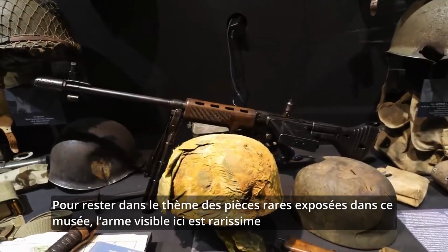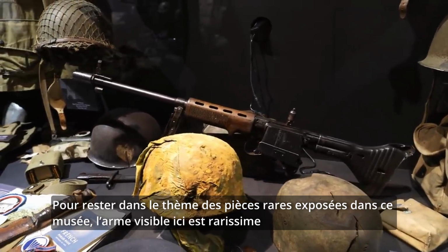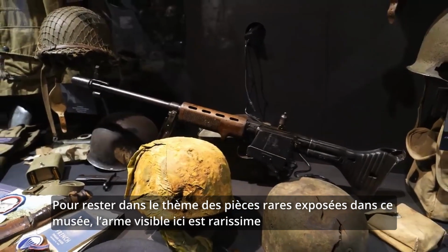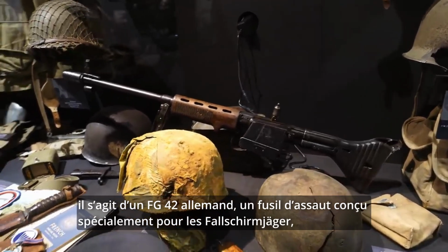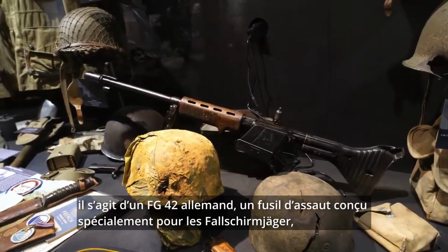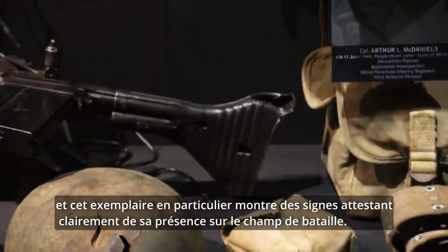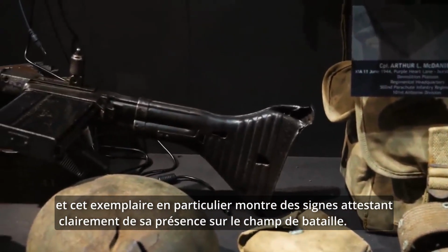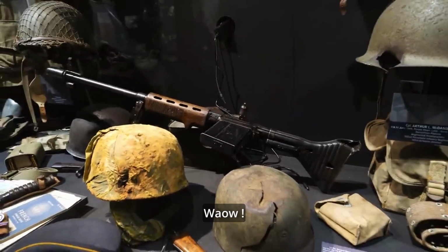Okay, so keep talking about the rare stuff that they have in this museum. This firearm right here is super rare. This is a German FG-42. This is something that the Fallschirmjäger would have carried, and this particular one has a bit of battle damage there on the back end. Wow.